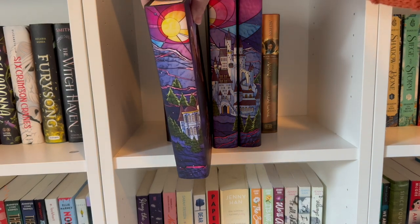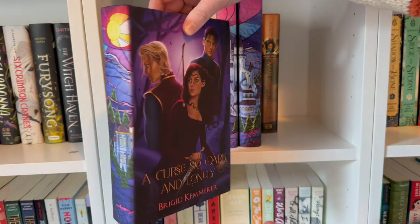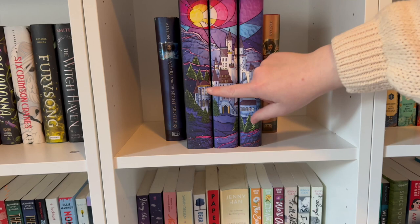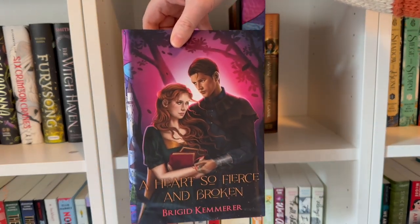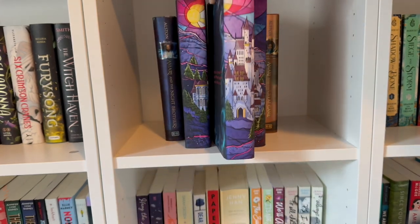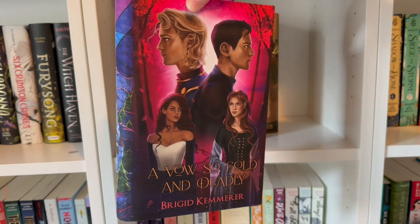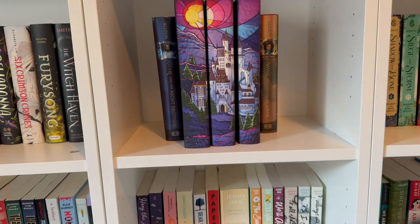I'm so sorry, but I really liked this series. It's a YA fantasy, and I really loved it, but these dust jackets are absolutely beautiful. What got me was the spine, how it makes up a castle. It looks like Beauty and the Beast, the Beast's Castle. These were actually the first special dust jackets I've ever bought. So yeah, great series. But let's move on to the next shelf.